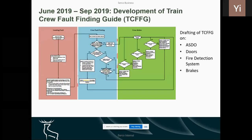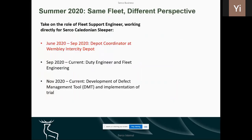This is where I applied all the theoretical and practical knowledge I'd accumulated about Mark V coaches and dived even deeper into the electrical and mechanical schematics to produce a detailed and easy to follow fault finding guide on the four safety critical systems listed in the slides, to help guide the train managers through the troubleshooting of alarms and failures in service. In summer 2020, I joined Caledonian Sleeper officially as a fleet support engineer.